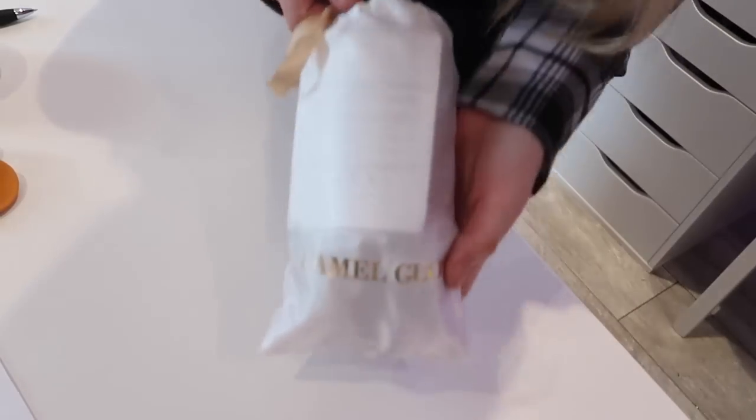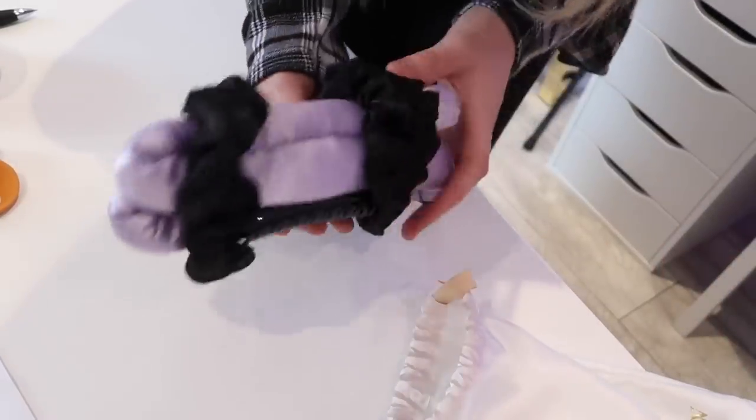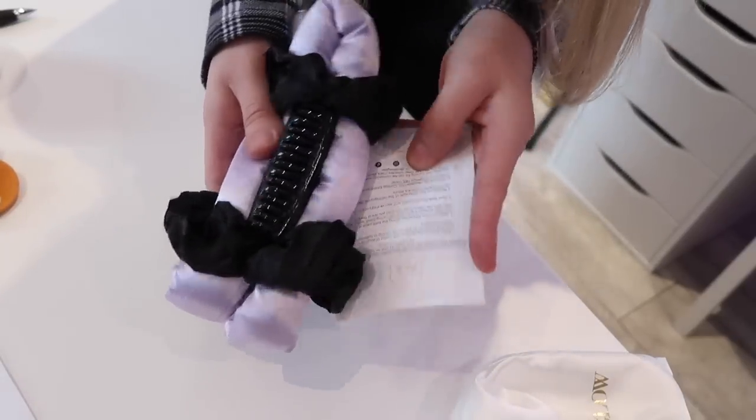This is the bag. So this is like a hair curling system that you can use without heat, which is what she does to her hair. So this is how it comes. And I think she probably has instructions. Yep, there's instructions. So anyways, I'm gonna try this tonight and I'll show you guys how this turns out tomorrow.